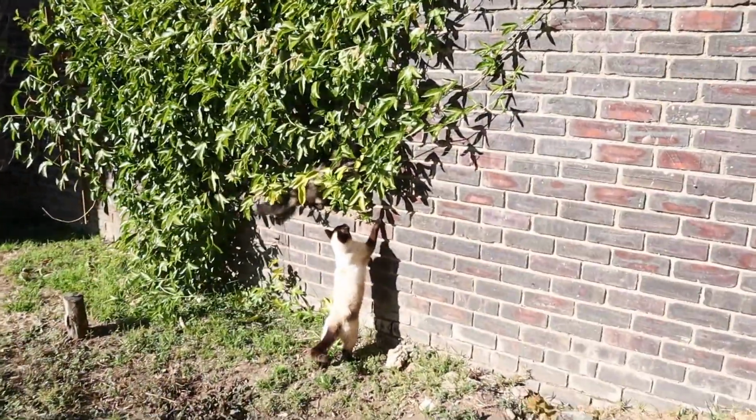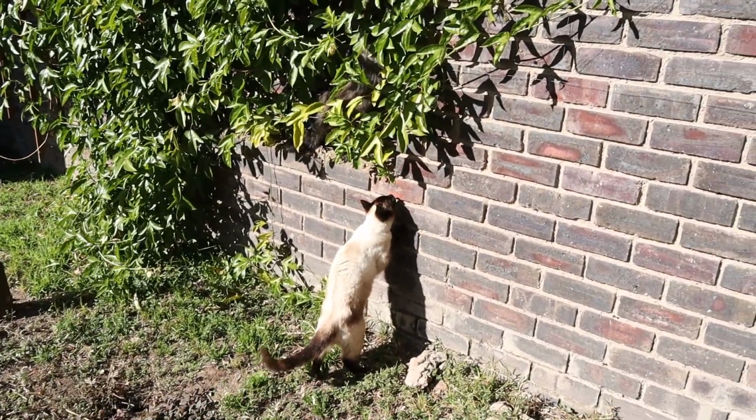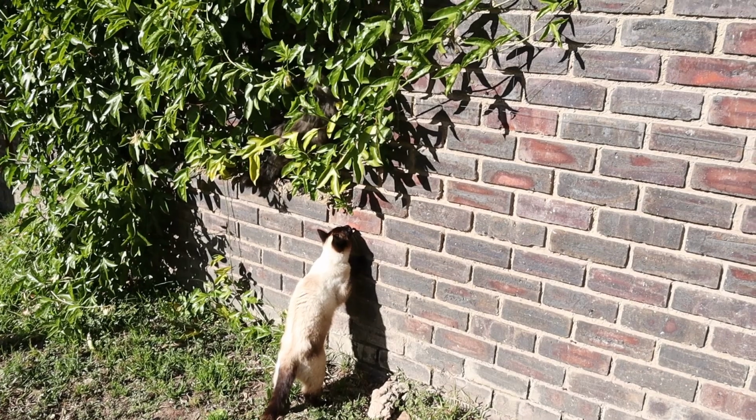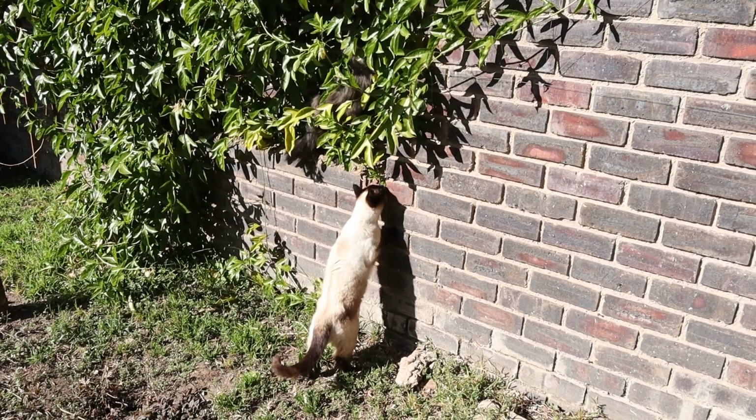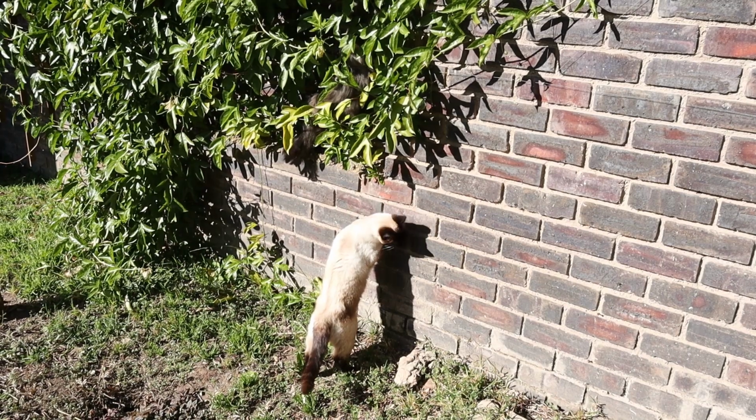Which is actually great for the older cats because they've noticed that Momo isn't agile, so if they really feel like they've had enough and they want some time out, they will just climb a tree, go on top of a wall, or just go higher up, and they know he can't follow, so they'll get some quiet time.